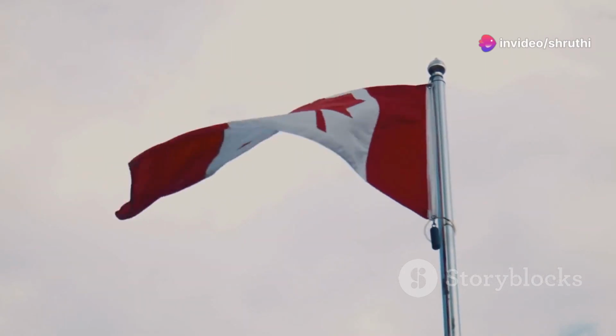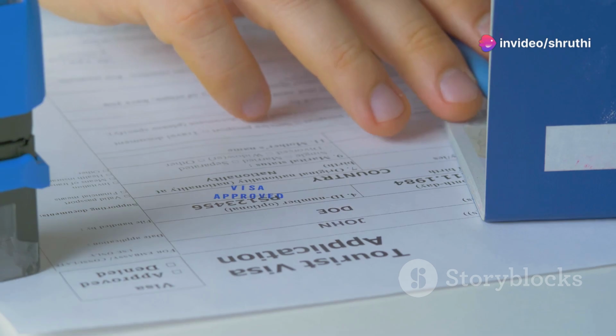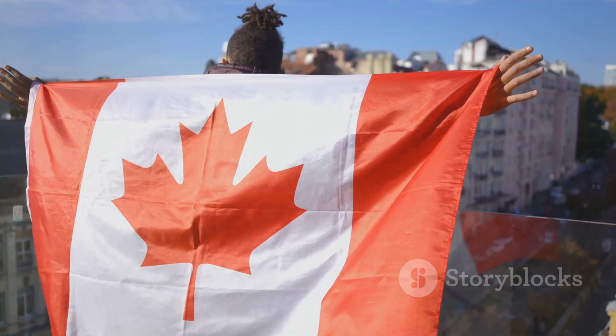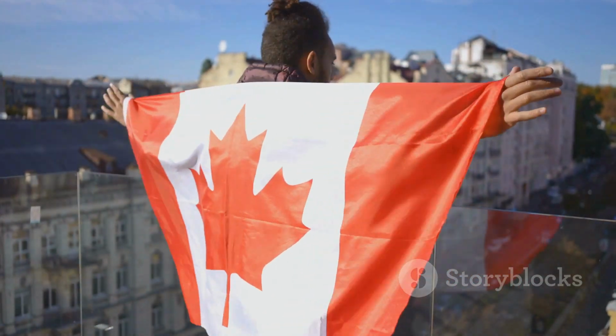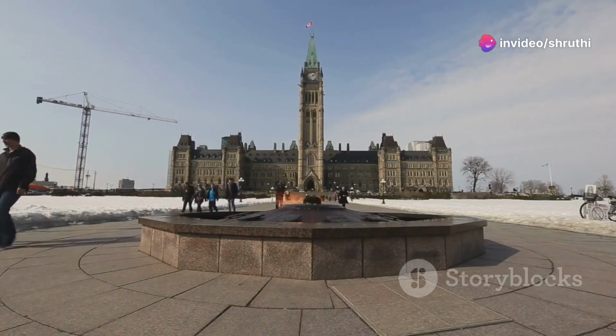And there you have it, a step-by-step guide to navigating the exciting, sometimes overwhelming but ultimately rewarding world of Canada's Express Entry program. For the most up-to-date information and specific details about your unique situation, always refer to the official Government of Canada website.